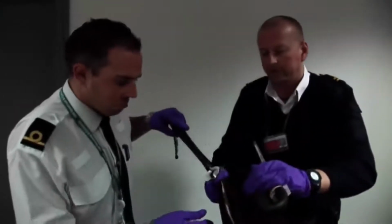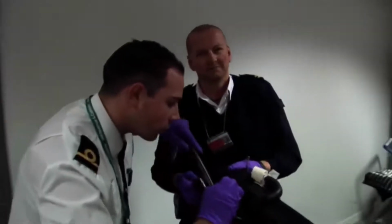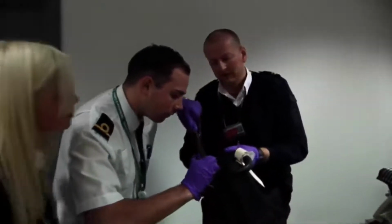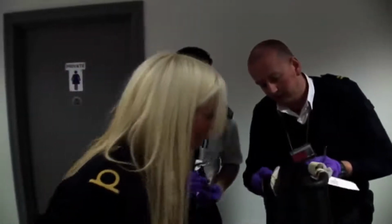Just test it first and see what we get. In fact, it's glued as well. What do you think it is, Rex? Could be anything. Just something on there, right, okay.